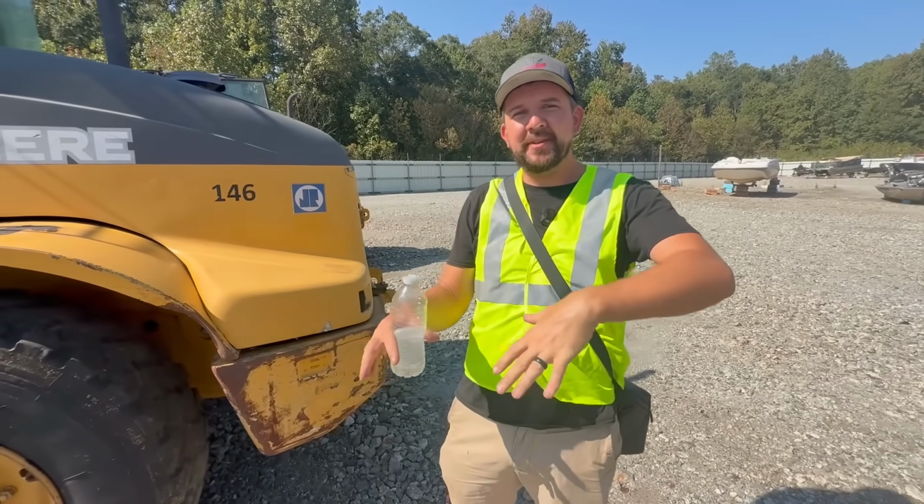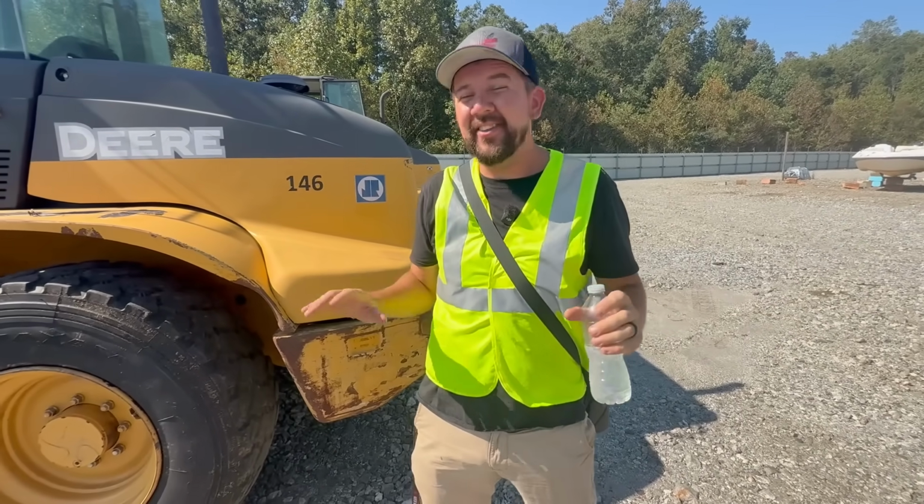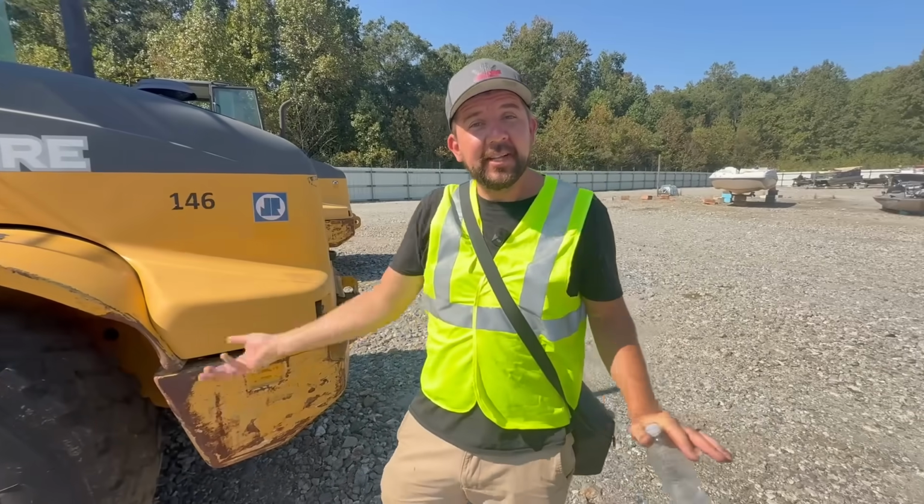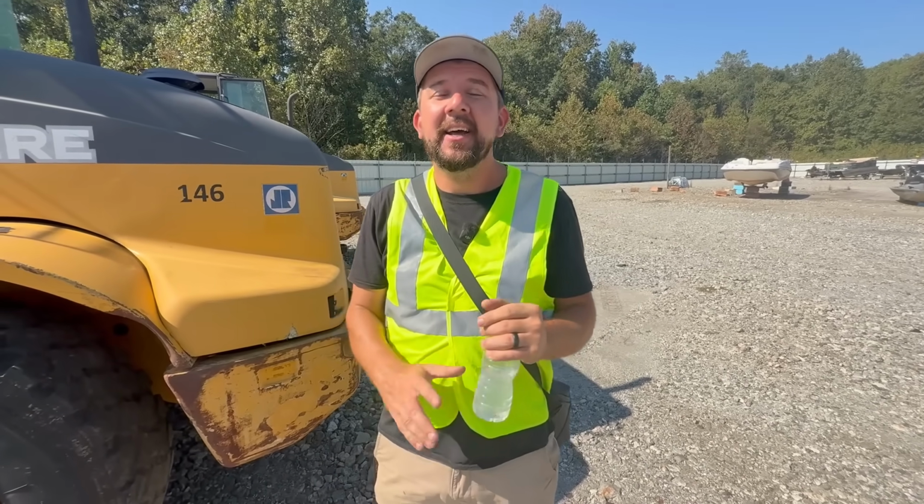It looked great in pictures. I mean, the bucket's going, engine's running. You're like, yeah. Then you get into real life, you're like, ugh. Nah. Sometimes it looks better in real life than in pictures, and that's what we're trying to find. And you have to do the research.